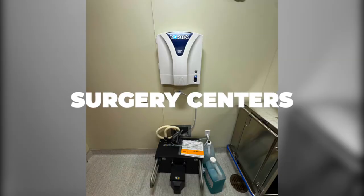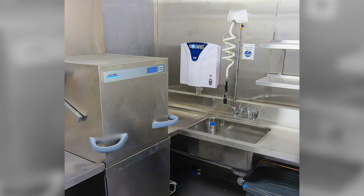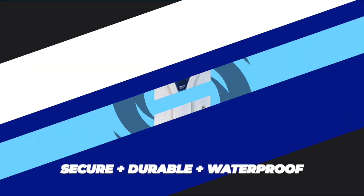From surgery centers to kitchens, VORTEX adapts to any environment with versatile dosing programs tailored to your needs. It is adaptable for any drain: surgical, lab, dialysis, dietary, HVAC, grease traps, and lift stations. You have a drain, we have the solution. Secure, durable, waterproof.